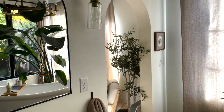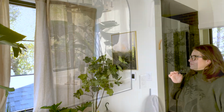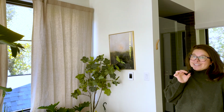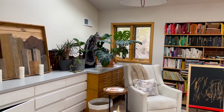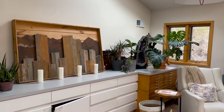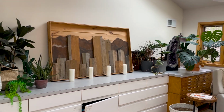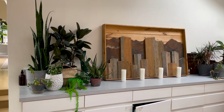But having really lovely plants and good art and a nice view makes it so that we can be in the bath a very long time. Okay, so this is a skyline of Denver where we live, and my husband made it. It has rusted metal as the mountains and then reclaimed wood for all the other parts. And I love how he used the different tones of wood to create the buildings.